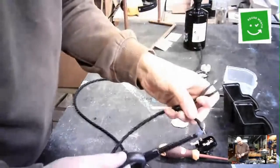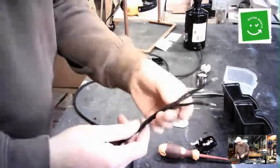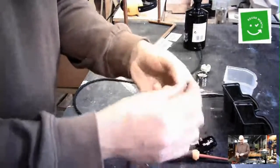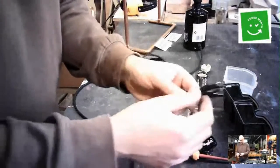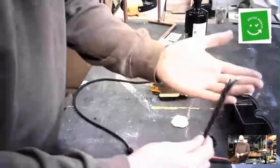A little bit of heat on the heat shrink, and you've got your three plug terminals done. So you can see that's the bulk of the work when it comes to wiring a plug, having the three of those done. I'm going to just redo your braid so that it's nice.